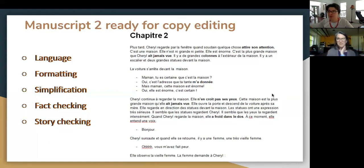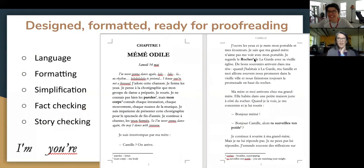Yeah. I think we're ready for the last manuscript. The last one. This is a manuscript that is designed and formatted and ready for proofreading, because it's in what would be considered a publishing form, camera-ready copy. And so for proofreading, I would say that the focus is going to be a little bit on language and a lot on formatting, and much less on the other 3, but we'll talk about those.